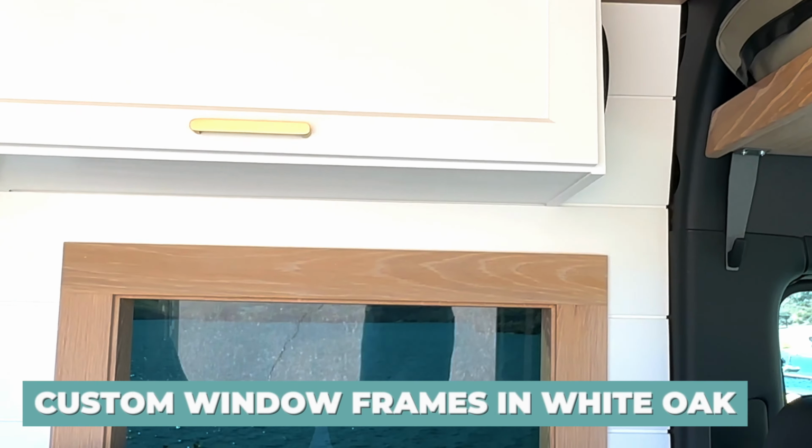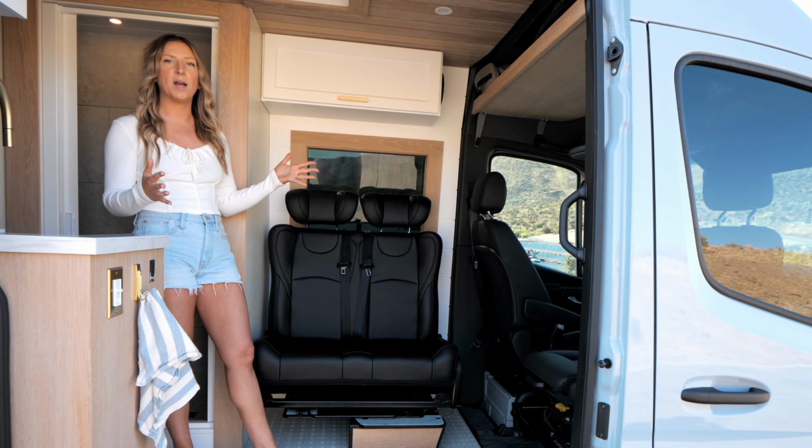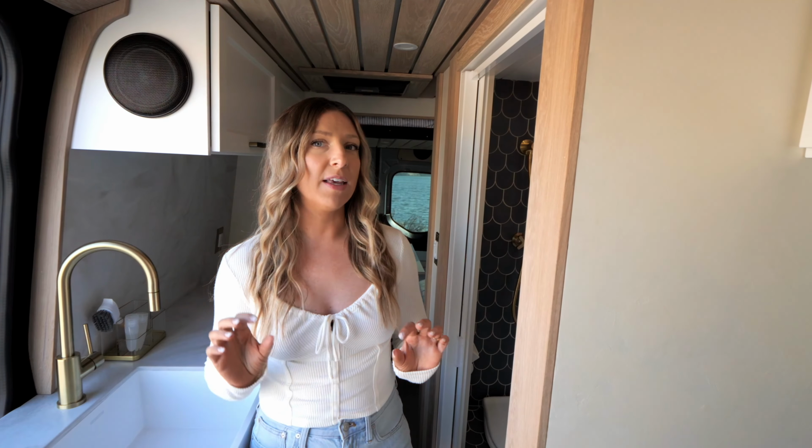We did our nice custom window frames in white oak. As you can see, everything in this van, we did a lot of white oak touches, and I love it. Now, while we're talking about the white oak, the finish that we did on all the white oak throughout is actually called Rubio in the smoke color.